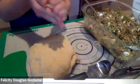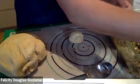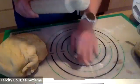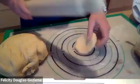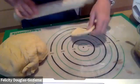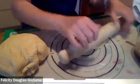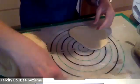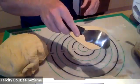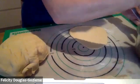I'm just going to roll it, pop it onto my mat. And this mat's great because it has the circle in the middle, so that we can make sure we get roughly what we need circle-wise. Now, these don't have to be amazing shape or anything. It's rustic, the way I cook, rustic. Rough circle. I'm going to use the blade from my little cooking set I earned as a consultant.